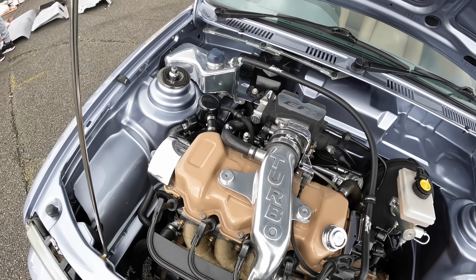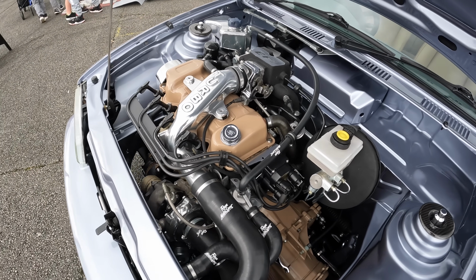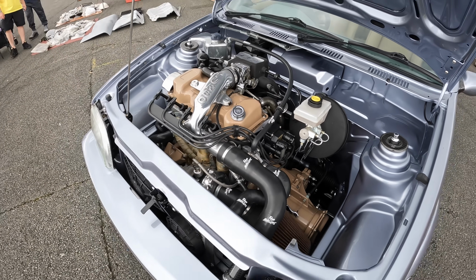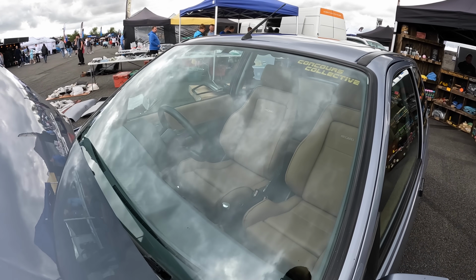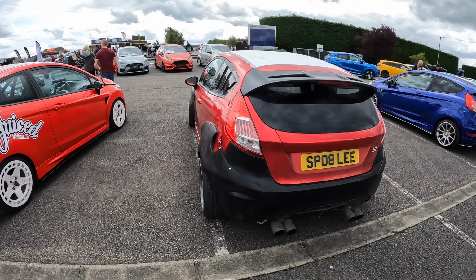Mk3 Fiesta RS Turbo, looking really lovely. The engine is painted in this browny beige colour, same as the gearbox. You can't really see them that well, but it's even got the Recaros restitched in brown. Really nice. Just come across this Fiesta ST.